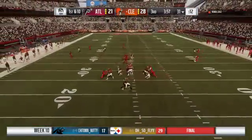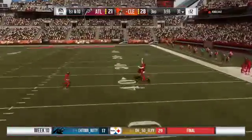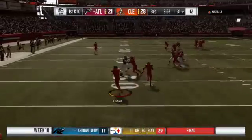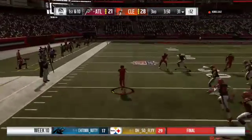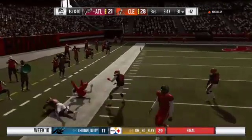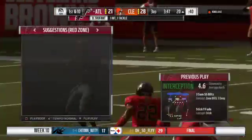Mayfield now looking to throw on first down. He's going to air one out. A 50-50 ball here, and it's intercepted. It's Desmond Trufant. He has been interception-prone here in his rookie season.